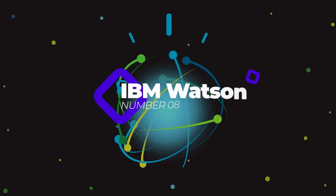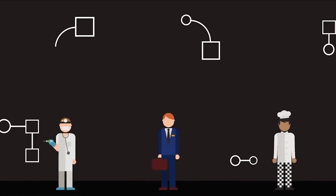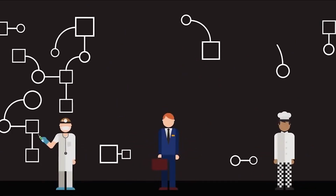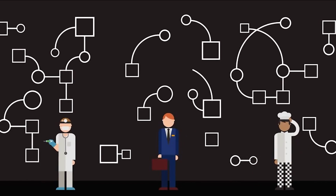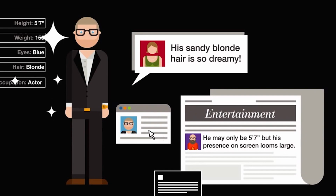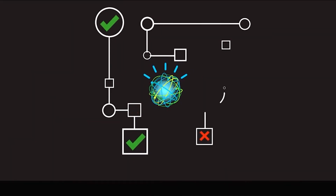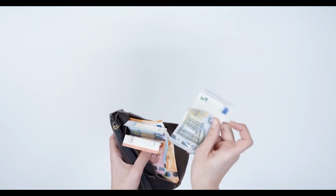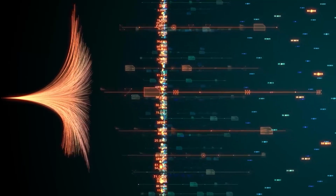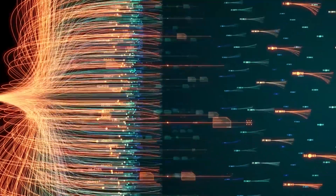Number 8. IBM Watson. IBM Watson is one of the most well-known AI tools that offer a wide range of features to help individuals and businesses improve their productivity and decision-making processes. With Watson, you can analyze unstructured data such as images, videos, and natural language text, allowing you to gain valuable insights into your business. One way to earn from IBM Watson is by leveraging its capabilities to create innovative AI-powered products and services that solve specific business problems.